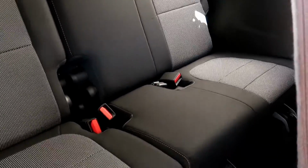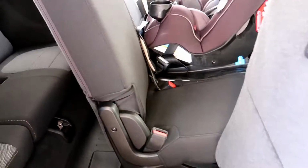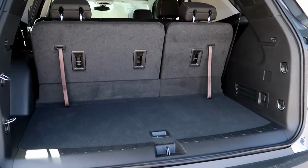And then, like I said, in the middle row, you can easily fit 3 butts back here, as well as in the middle. All right, so one of my favorite things about the Traverse is the size and space of the trunk. So this is without the seats being folded down. You can easily fold down the seats so that you have more space in the trunk, but let me show you guys what it looks like without the seats folded down.